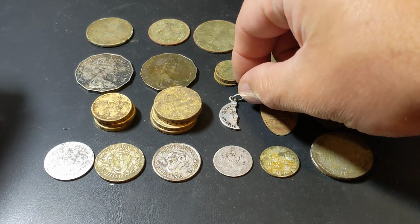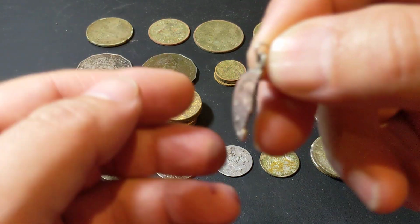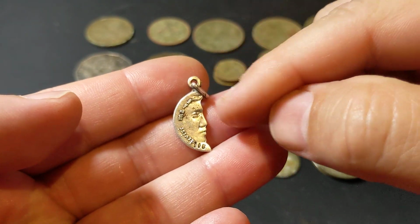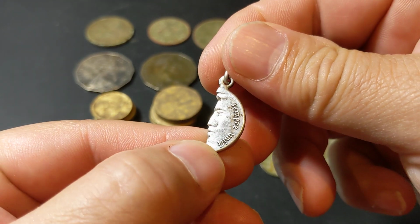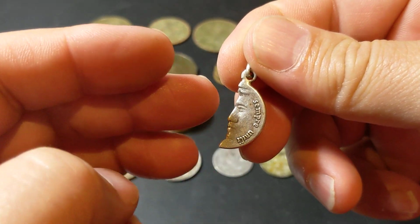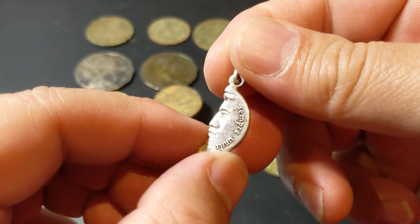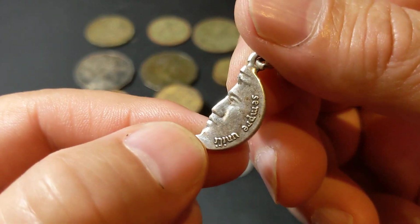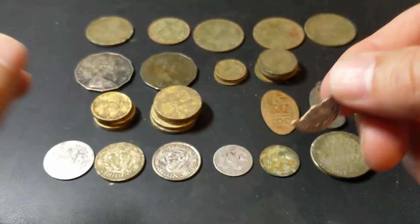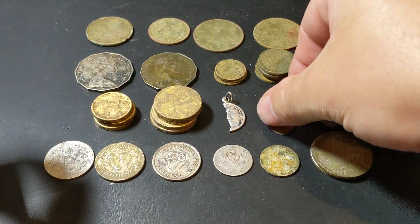So I did find this little jewelry item. I was able to find it. There's a second half to this, a male and a female, and I think it is 92.5% silver based on the research I was able to do. So you know, nothing spectacular, but it was still fun to find.